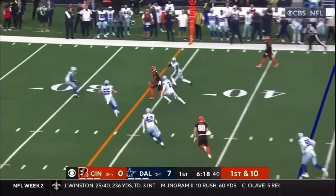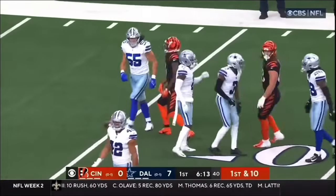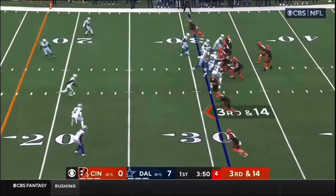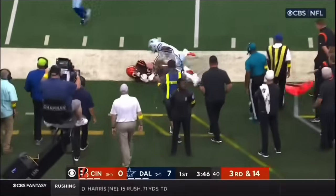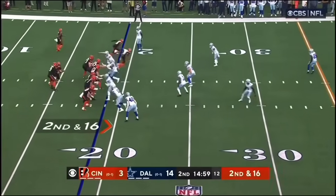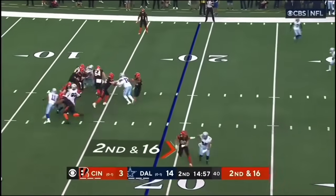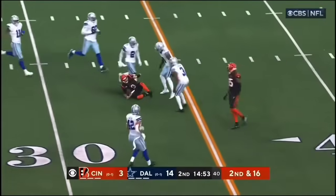Burrow slings it. Chase to the 27 here in Dallas, who has taught him a lot about the game. And here's the 3rd and 14, throw to the tight end Hurst. It's just trusting the plan, trusting the players. We look at 4th and 2 as a favorable down and distance, especially that part of the field. Appreciate it. Thanks. 2nd and 16.